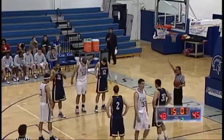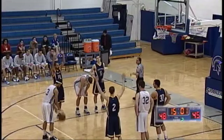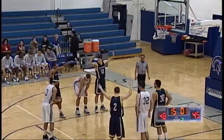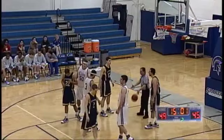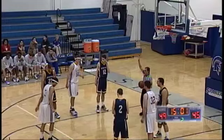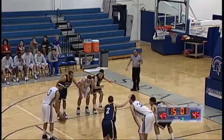Friedberg with 3 points, or 4 points, three fouls. At the line shooting two is Reed Anderson. Anderson with 9 first half points, looking for his first points of the second half. First free throw's up and it's good. So Reed Anderson, 1 of 2 from the line so far this afternoon. He's got 10 points.